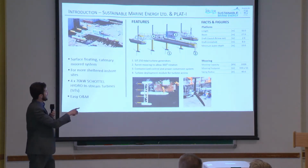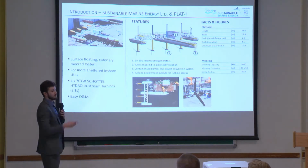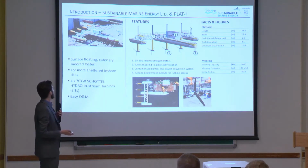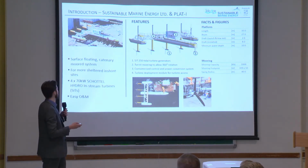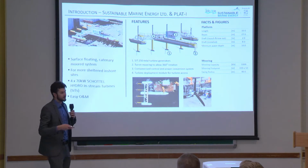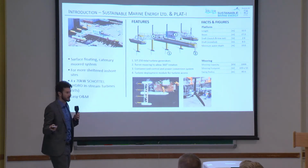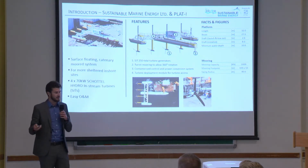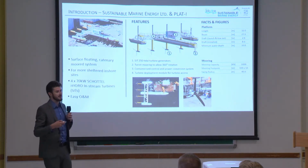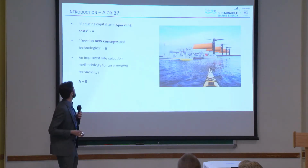So this is just a little bit about the company that I work for, Sustainable Marine Energy, and our platform PLAT-I, which stands for Platform Inshore. It's a bit different to a lot of other turbines out there in that it's a surface floating, quaternary moored system, and it's designed to be in more sheltered, easy, low-hanging fruit conditions. So it's not going to be the turbine that you put in the highest energy location. It's the turbine designed to be easily accessible, with easy O&M.